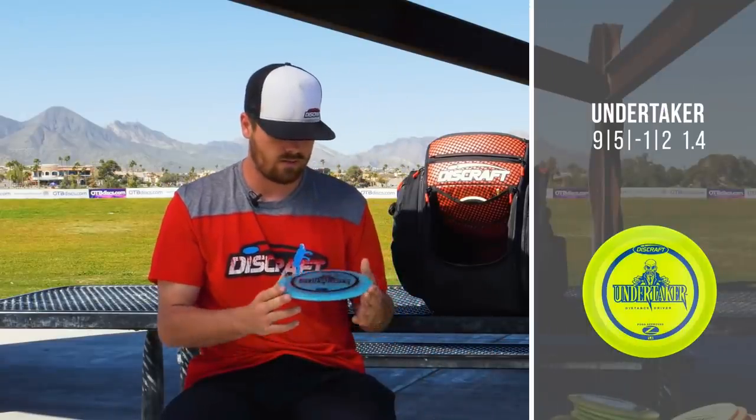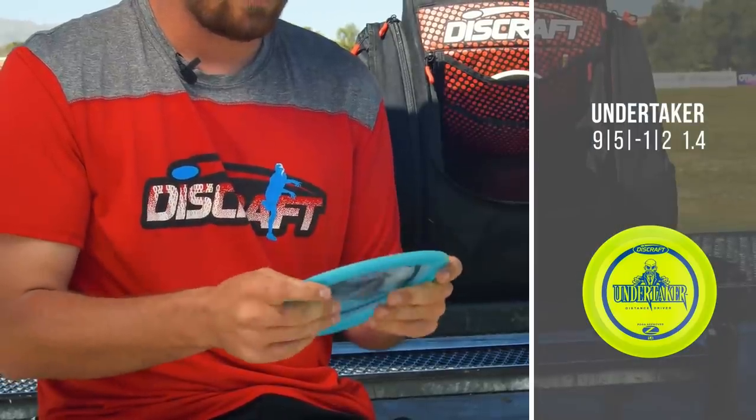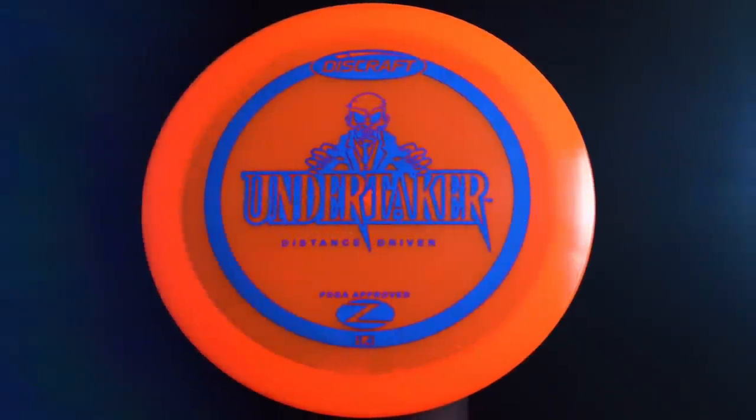And then also the Undertaker. This disc is pretty similar to the Stalker. It's a little more stable for me. I don't know if it's the plastics or whatever, but I like to throw this disc on some hyzer and it'll come up flat for a while and then it'll just finish left at the very end. So this is a pretty good disc.